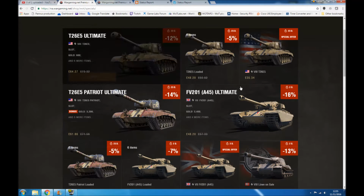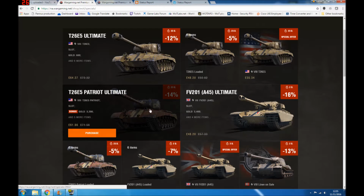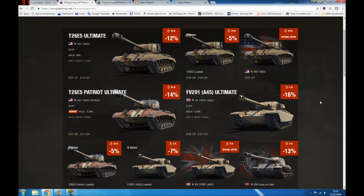Other thing to say is the T26 E5 Patriot, which is the American Tier 8 heavy tank, decked out in the red, white and blues, is available on the North American server only so far. It's not come to the EU one. Now I imagine that's only a matter of time before they bring it over here, and maybe we'll get that and they'll get the Liberté. I don't know, but it's available now on the North American server.